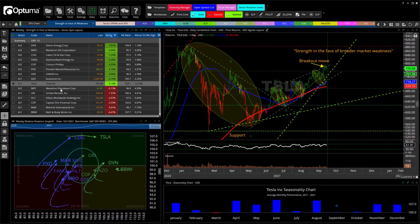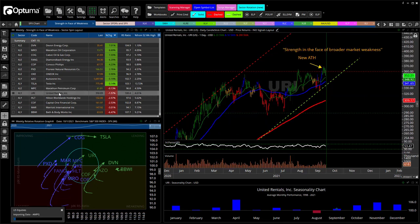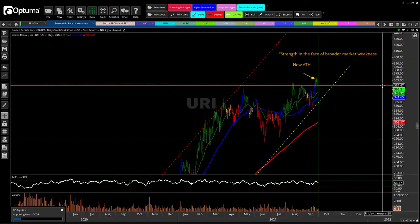Let's see what else we have. Marathon Petroleum Corp is a different entity than Marathon Oil Corporation, but it's also showing some strength here. United Rentals, it says discretionary. I think it's either in the discretionary or the industrials sector. United Rentals, looky here, a new all-time high for this stock, and let's go ahead and pull this out.